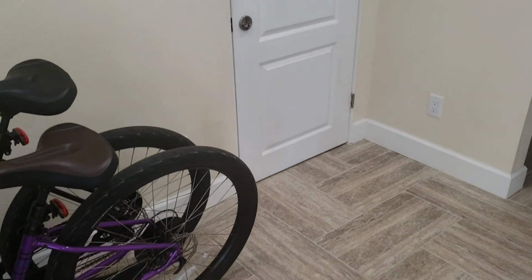This is a unit that is not furnished yet. This would be a living area, television. Here's the door that connects the apartment A with apartment B. It's currently insulated and can be opened up very easily.